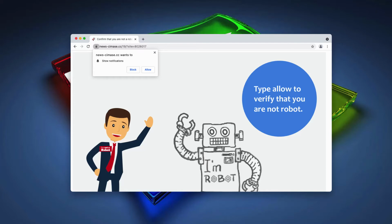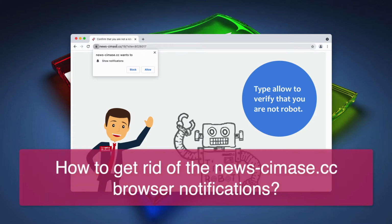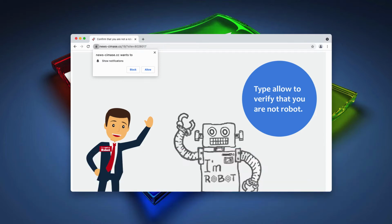My video guide is about getting rid of the browser notifications that are coming from the website News-cimase.cc. The feature of browser notifications may be decent when it is the part of some decent websites.